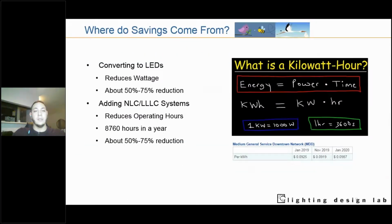So I've been talking about savings a lot, just so we're on the same page where it comes to savings. Where do savings come from? The way we're looking at energy these days is power and time, right? And we're measuring power by kilowatts, so 1,000 watts, times hours. And that unit of measurement that we use is the kilowatt hour, right?